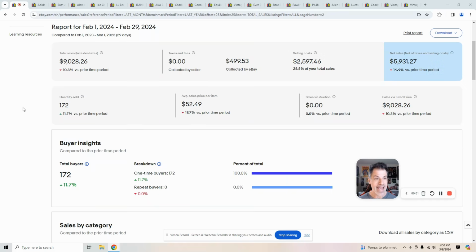All right, 9,000 for all of February in gross, and then just under 6 in net. Selling cost 28.8. What it looks like to me, even with the extra day, is I sold more than I did last year in total quantity, but if you look at my average sales price, it's down 20%. And it felt like I wasn't selling more of my big ticket items in February. So it's not necessarily that I was slower from a volume perspective. It was just I couldn't sell the big ticket stuff to save my life. At least that's what it felt like. And so this kind of corroborates my thoughts.